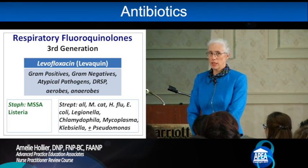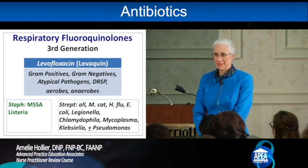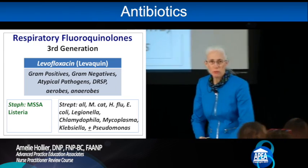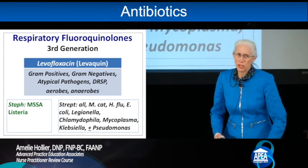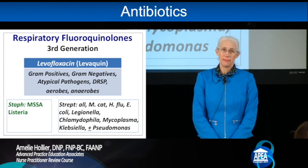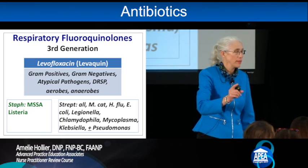So you might be sitting there having very bad thoughts. These would be very bad thoughts. Amelie, I wish you'd have started with that, then I wouldn't have been writing down all that other stuff. When an infected patient comes into my clinic, I'm giving them Levaquin. It works. Those are very bad thoughts, and here's why.